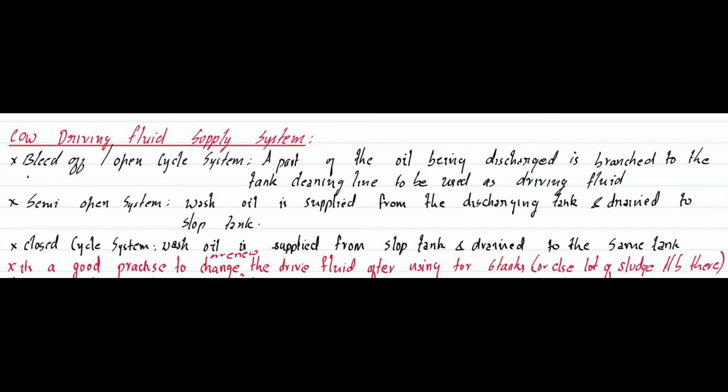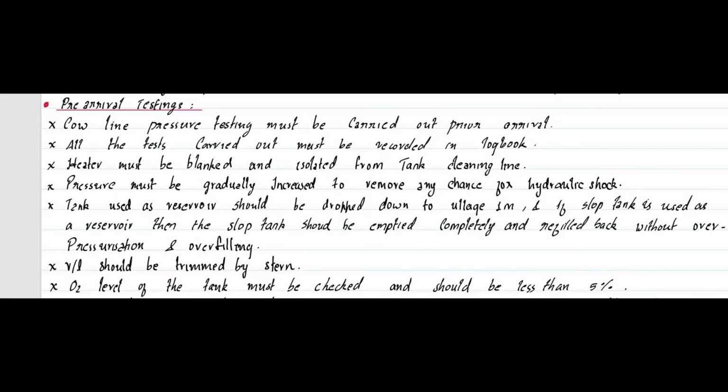There are certain pre-arrival tests as well as checks that have to be conducted before arriving at the port and after arrival, before the COW is carried out. The COW line pressure testing must be carried out prior to arrival at the port. All the tests carried out must be recorded in the logbook. The heater must be isolated and disconnected from the tank cleaning line. The stripping capacity shall be at least 1.25 times that of the throughput of all the COW washing machines which are simultaneously in use. The vessel should be trimmed by the stern.